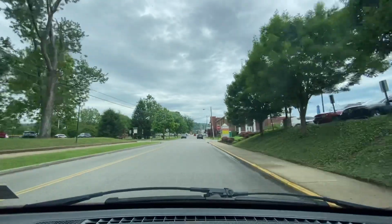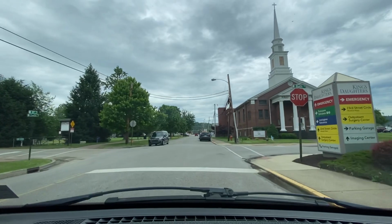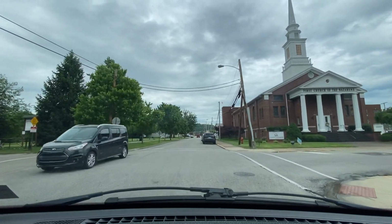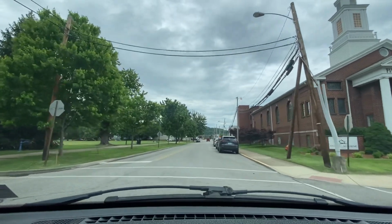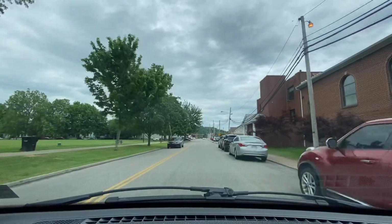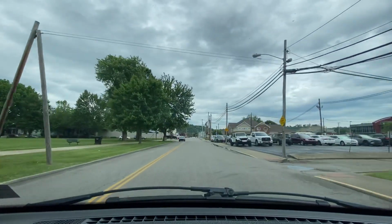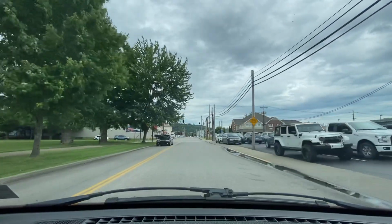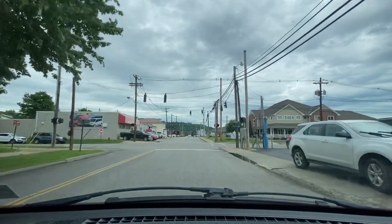We're approaching Bath. Here's the entrance to Central Park on our left. First Church of Nazarene on our right. Let's check the opposite side. The opposite side of, what was that? Winchester? What's in front of us? Center for Advanced Imaging. I'm going to make this right on Central Ave.